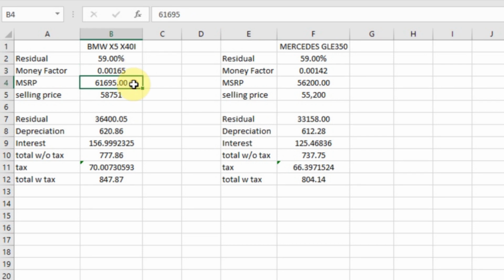0.00165, and for the MSRP, I'm going to assume a basic car with just the destination and the handling for BMW. To determine the selling price, what I've done is gone to TrueCar and configured a base model X5, and the average discount that it came out to is $58,751.